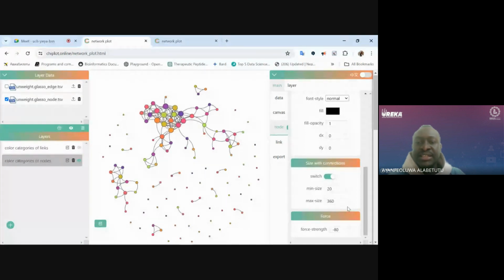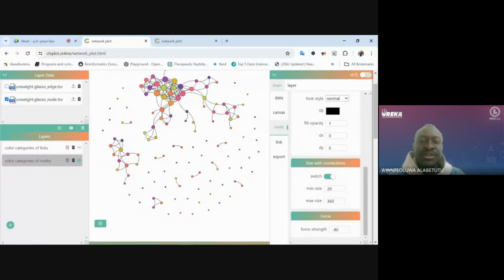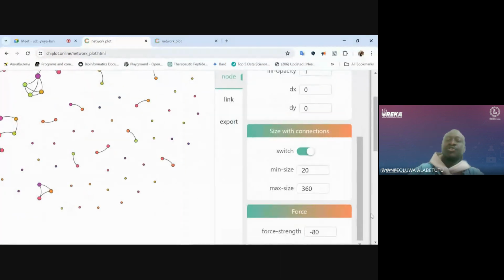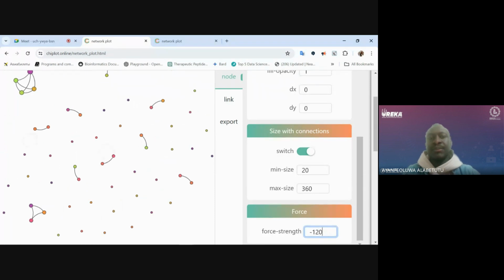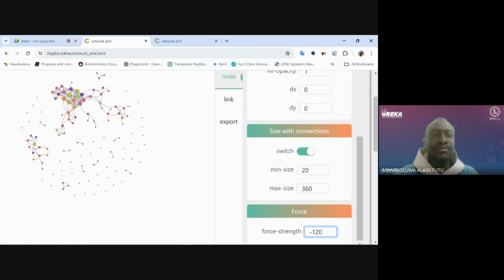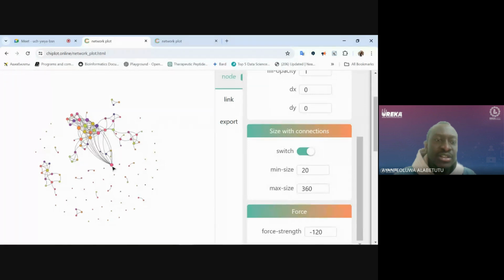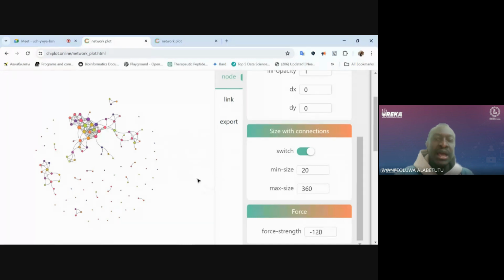Okay, so that's that. There's also a possibility to do something with the force. If I change this force to 100 and let me say 120, minus 120, let me explain what just happened now. It means that when I'm trying to draw this thing, it will go back easily. And it actually has this tensile nature. All right. But let me take it back to minus 80, okay?